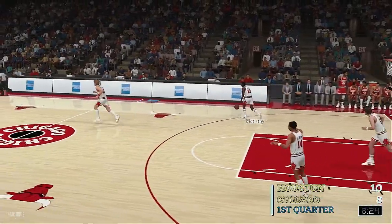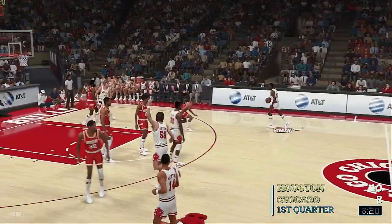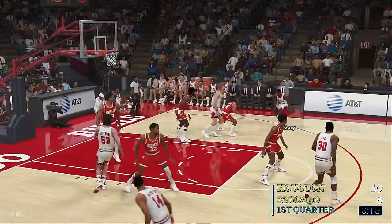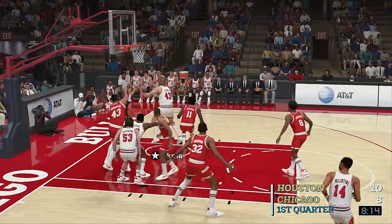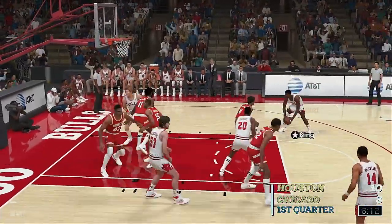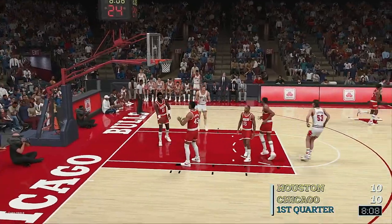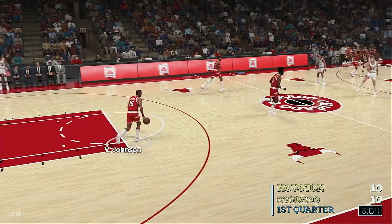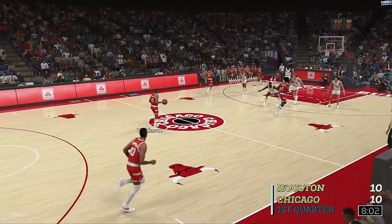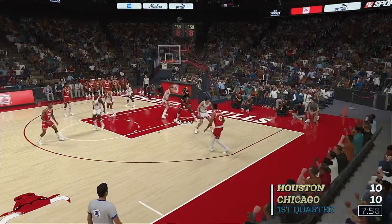Marcus Johnson, a reliable scorer who knows when to shoot. Here's Preston. Kick out to King. Over Johnson. King, that's good. King's got 6 points. Such a gifted offensive player. He can hurt you in a variety of ways. He's a headache for opposing defense.